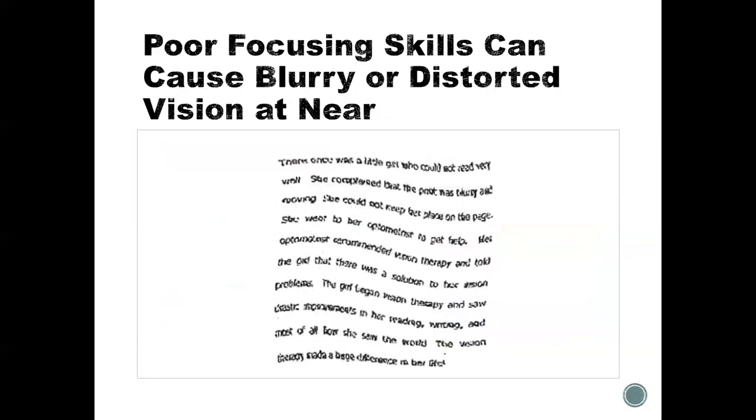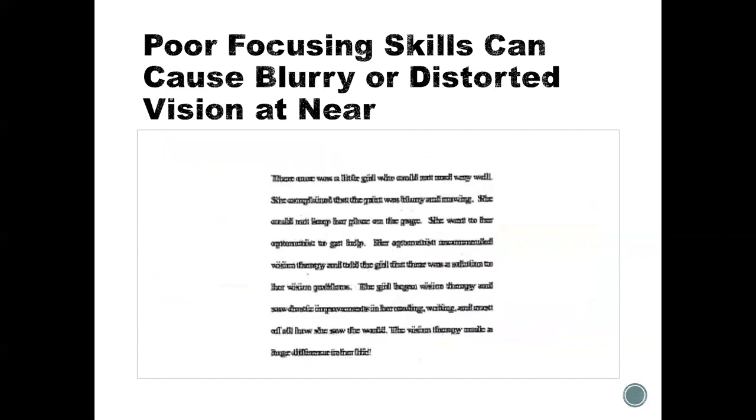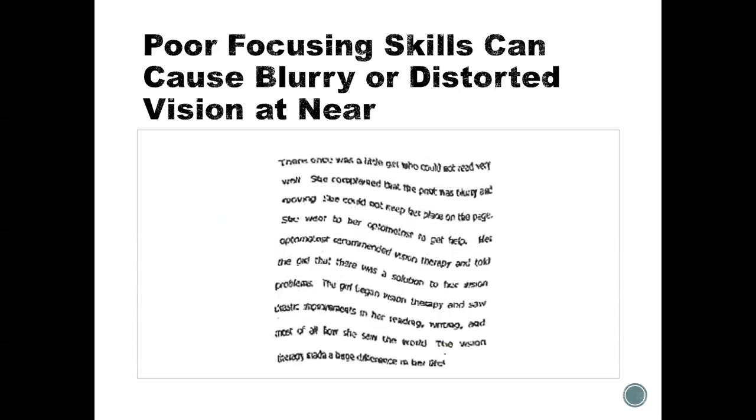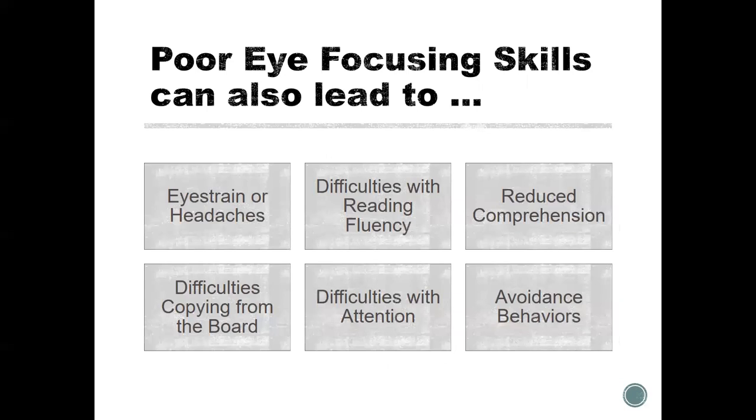So if things are not working well with that focusing system in the eye, then you can have blurry or distorted vision and a lot of symptoms similar to what you would see with eye teaming problems. So again, increased effort to keep things clear might cause some eye strain or headaches or rubbing of the eyes. You might notice difficulties with reading fluency and reduced comprehension when reading, difficulties copying from the board, again, switching that visual focus from near to far, and again, that creates difficulties with attention and avoidance behaviors as well.